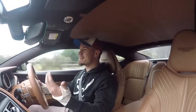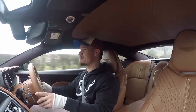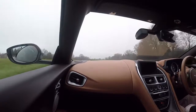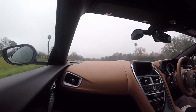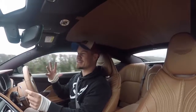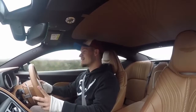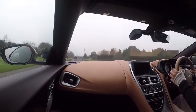So welcome, probably to the first time that I've been able to get a wide angle lens on my GoPro of the luxurious and impeccably specced Aston Martin DB11 interior. I've currently got the car in Sport Plus because I can't physically take it out of this mode. The car sings to me so much. Even at low revs on the rumbles, the V12 still shines through.